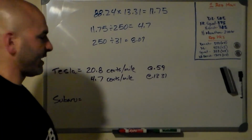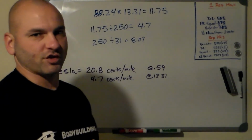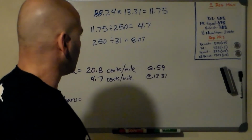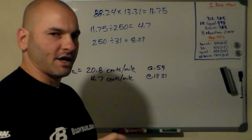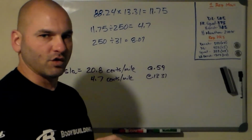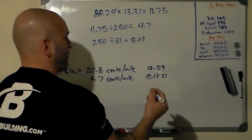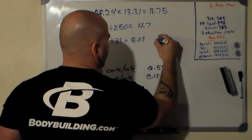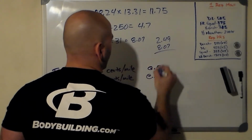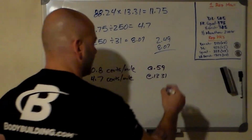So in the great state of PA, we are privy to the highest gas in the country, and somehow magically also the worst roads. But that's another subject. So we're not going to use PA prices. That wouldn't be fair. I'm going to just go with the Northeast average of $2.49. We're actually up near $3 a gallon, so the Northeast average is $2.49. So $2.49 times 8.07 gallons, and that's going to come out to $20.09.